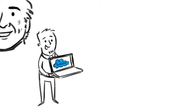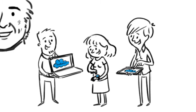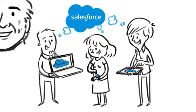Through our work with customers and partners, we've developed what we believe to be an effective way to address the major challenges of modern IT at the leadership level. Let's have a closer look at these challenges and see how Salesforce can help you to address them.